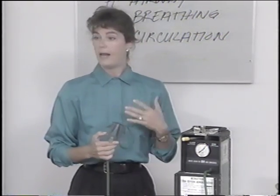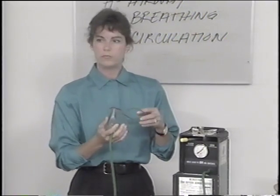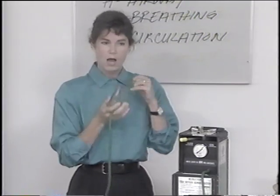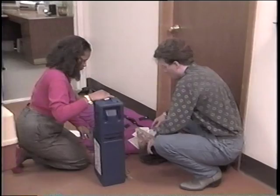To check to see if the regulator is working properly, attach it to a full cylinder, pressurize, and check for leaks. If okay, first breathe shallow through the mask and then hard and fast. You should be able to do both with no trouble.